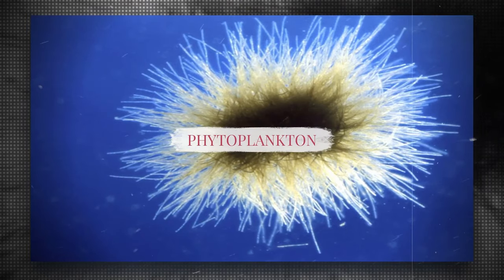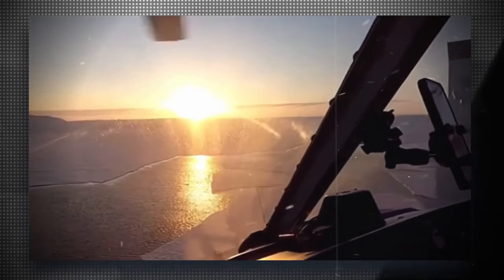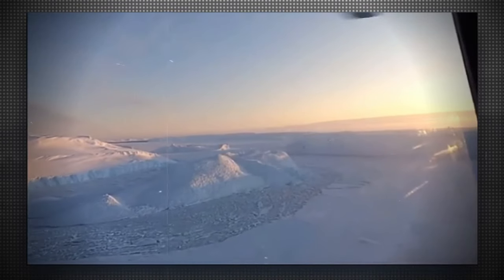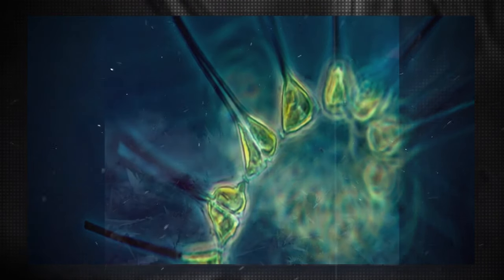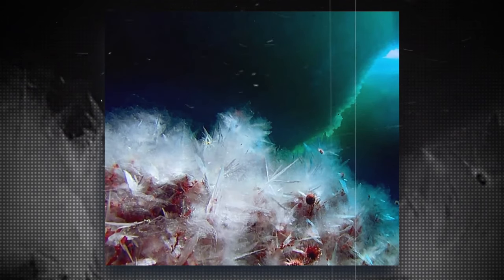Phytoplankton. A large part of Antarctica's land and surrounding oceans remain uncharted territory. Scientists previously assumed the extreme cold could only sustain minimal life, mainly phytoplankton in the deepest ocean. However, they were astonished to discover thriving phytoplankton blooms within the sea ice itself. This defied expectations, as these organisms typically require sunlight to thrive.